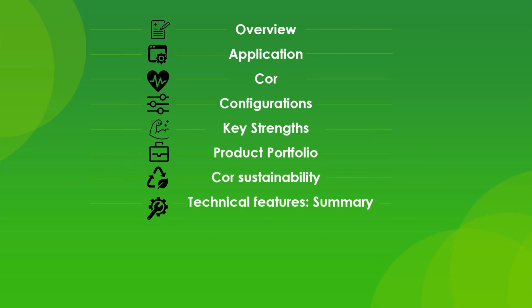This presentation will begin with an overview of why this product has been developed, discussing its application and comparing it with others, giving some details on how it works, whilst also discussing key strengths and how it brings all the different products from Swegon into one complete system. We will also touch on sustainability and will give you an overall feeling of how the system can best be adapted to different applications. And finally, we will summarise with the main technical features.